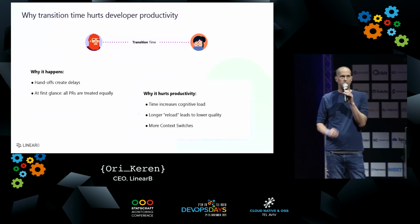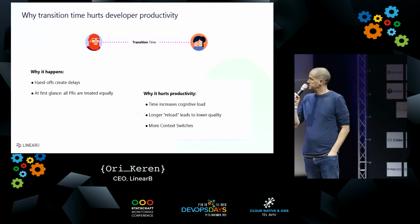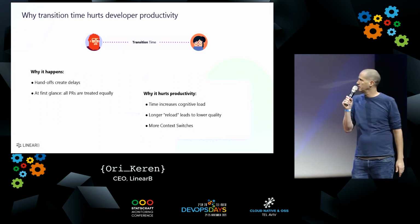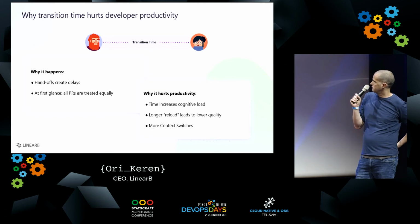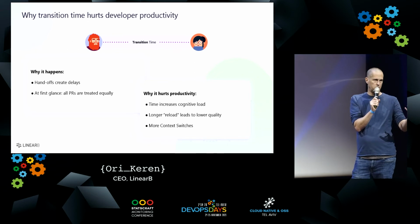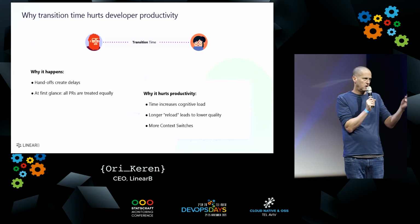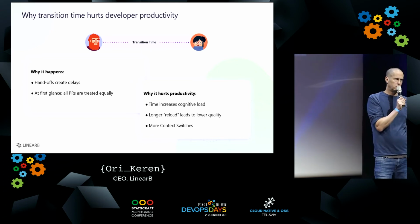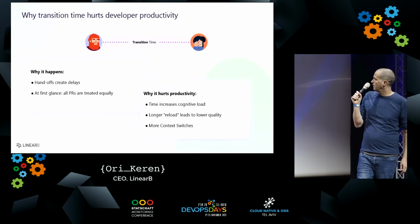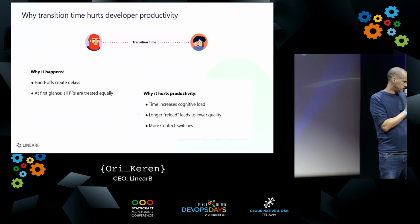Two types of idle times are affecting our efficiency with the pull request flow. One is transition time. Basically, it's really simple: the time I wait for the other person to pick up a PR. And it hurts productivity because there's a lot of hand-offs. And there's another very interesting thing. If I'm going to give someone 10 pull requests to review, at first glance they all look the same. I need to do a quick assessment to understand if there's something small, something bigger. So it increases the cognitive load, and a lot more context switches.